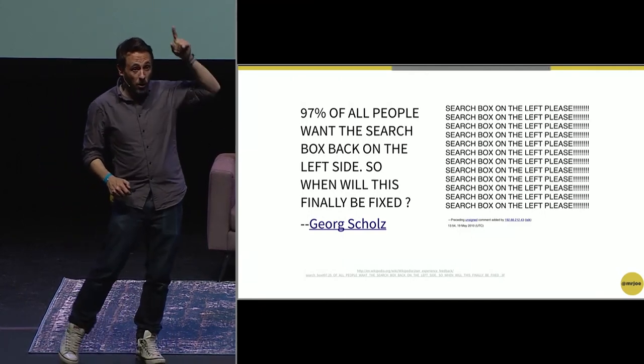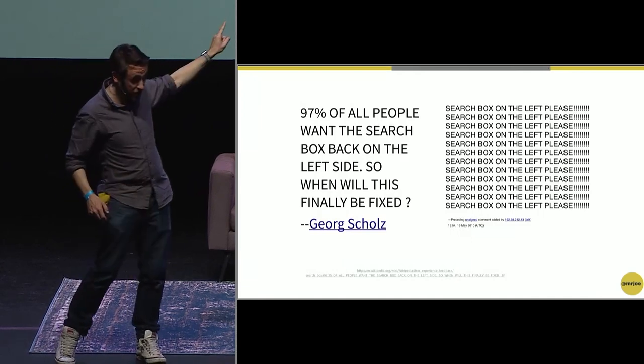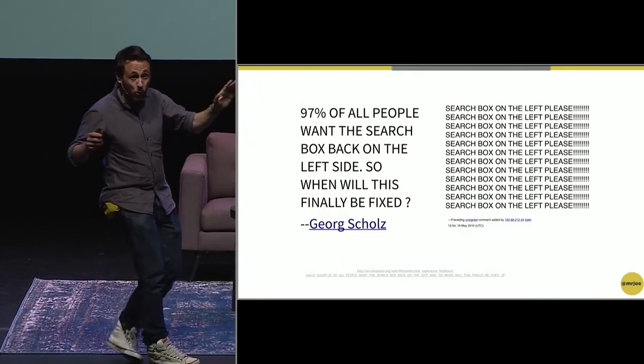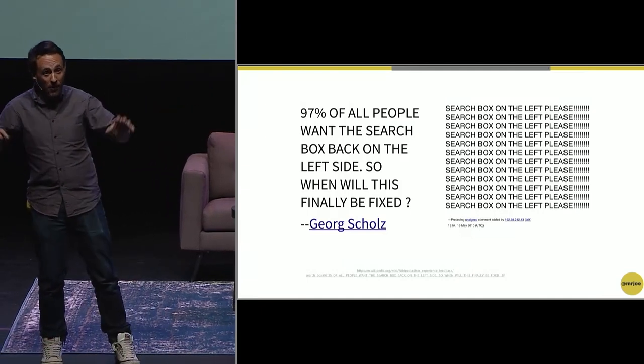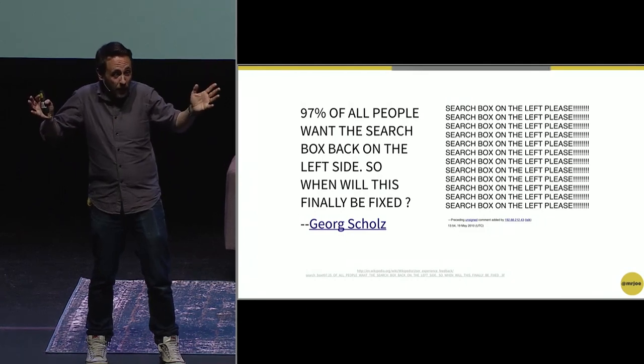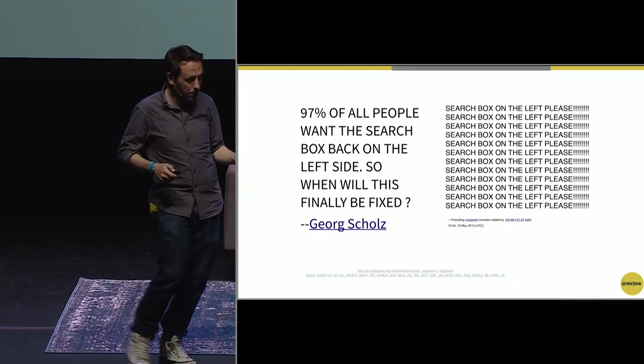Tell your stakeholders this story, tell your bosses this story before you redesign anything, that people will hate it, all right? Horrible if you've poured your time and love and energy into this stuff, people hated it, but it will happen. It'll die down after about 2 weeks, but it will definitely happen.